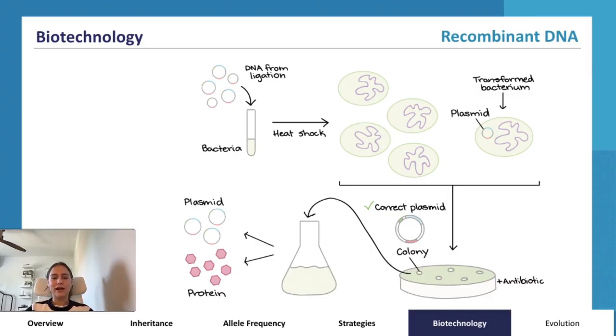By including an antibiotic resistance gene and putting that antibiotic into the plate, we know that the only bacteria that are able to grow are the ones that have the resistance gene because they have taken up the plasmid. So they multiply and they grow. We get a plate filled with these bacteria that we know have the plasmid that we need. And then we can take off that plasmid from the agar plate and isolate the protein.